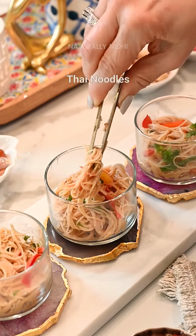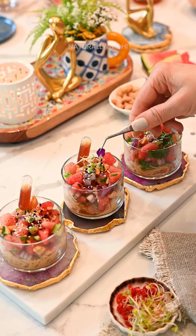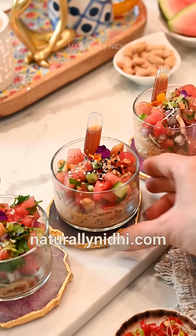In our serving cups, we will layer the peanut noodles with our watermelon salad, orange sesame dressing and garnish it with some sesame seeds. The appetizer is truly delicious. It is always a hit whenever I make it. Head over to my blog for a more detailed recipe and enjoy.